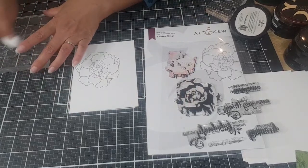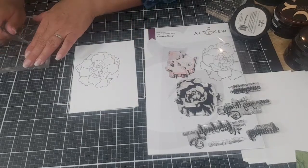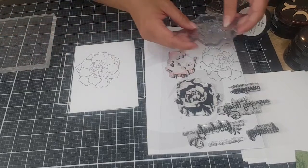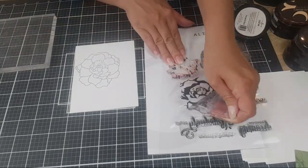Now, if you wanted to, you could definitely use your artist markers or watercolors to color this in. Oh yes, Sue, I always do my outline first. I really find that it makes a difference. It makes it a lot easier.